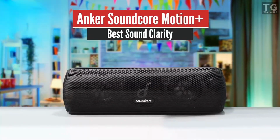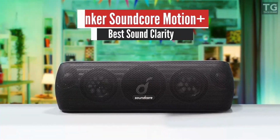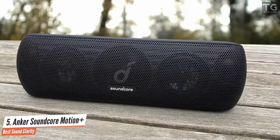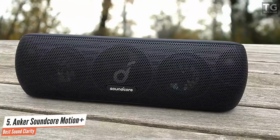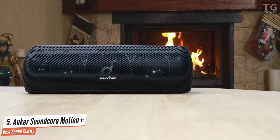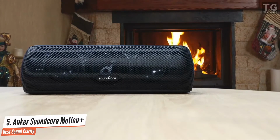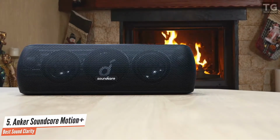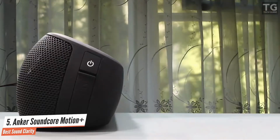At number 5, Anker Soundcore Motion Plus, best sound clarity. In recent years, Anker has carved out quite a respectable reputation for itself when it comes to offering high-quality speakers and headphones at a relatively low price, typically aimed at those who want decent audio quality without having to pay a fortune. The firm has gone from strength to strength.